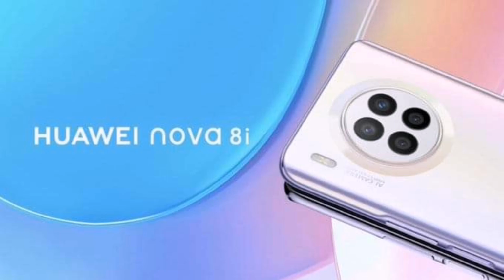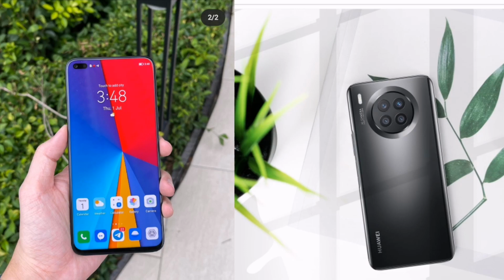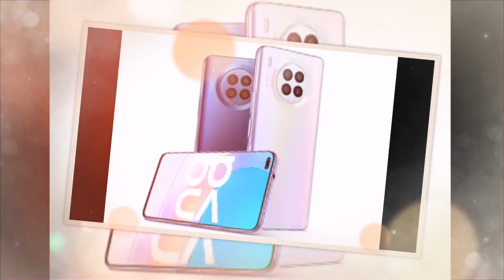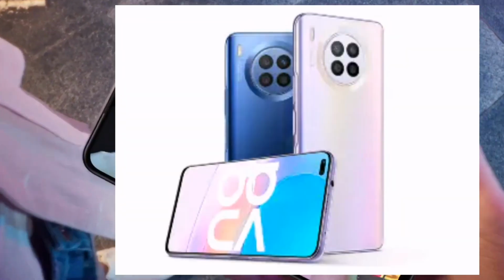The phone has been listed on the official Malaysian online store ahead of the launch. The listing reveals design, color options, and specifications of the phone, leaving out only pricing and availability details. Huawei Nova 8i Summary. Huawei Nova 8i Mobile was launched on July 7, 2021.